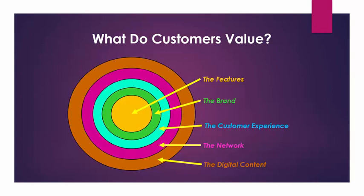Now, typically the way companies do that is to move away from physical features towards the intangible brand. Now, what do I mean by a brand? Well, a brand is the reputation or image that a product or service has in the minds of a customer that's based on everything that the customer has heard about that particular product, as well as the experiences that he or she has had in using that product in dealing with a particular supplier.